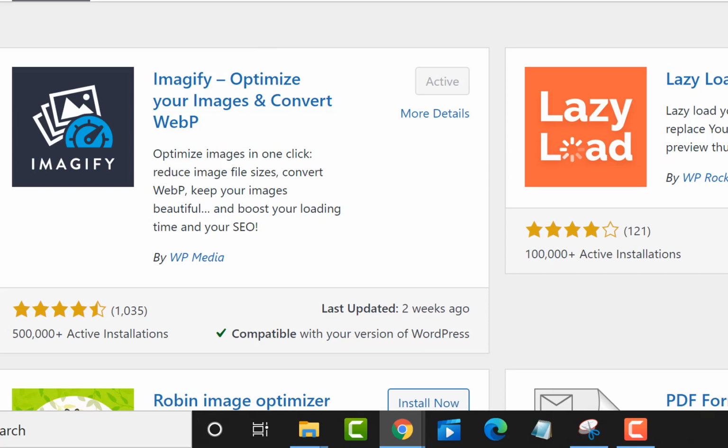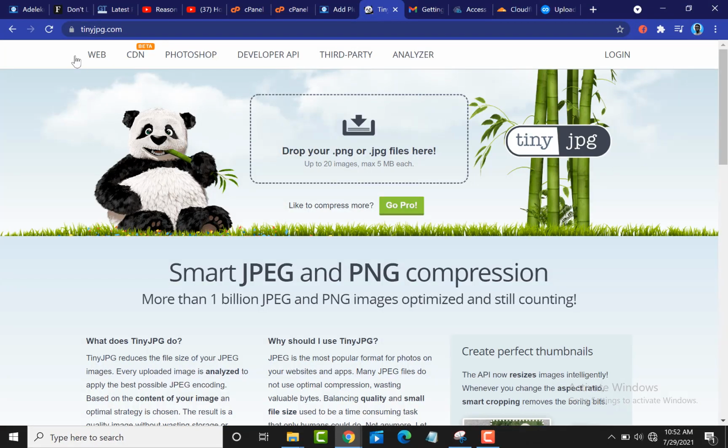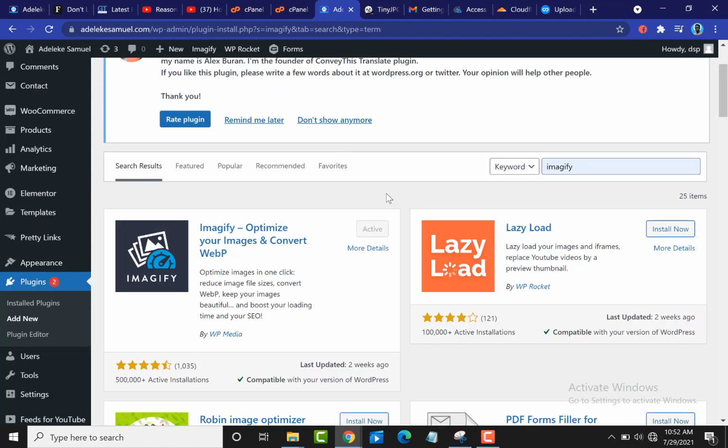So here is the thing: install and activate the plugin. But before we continue, look at this. There is this website called tinyjpg.com. This can also help you to compress your JPEG or PNG image files. But the thing is, this one you have to do manually. Do you get it now? But if you are using Imagify, it can automate the process. So even if you upload a new image, it will automatically compress and optimize it.